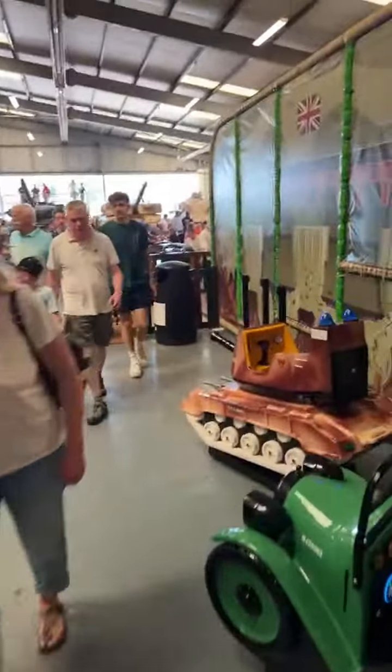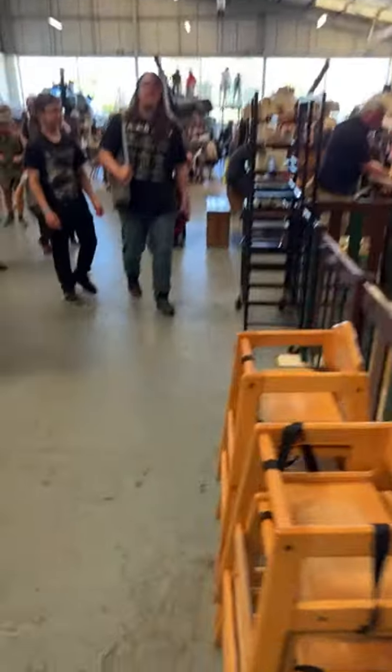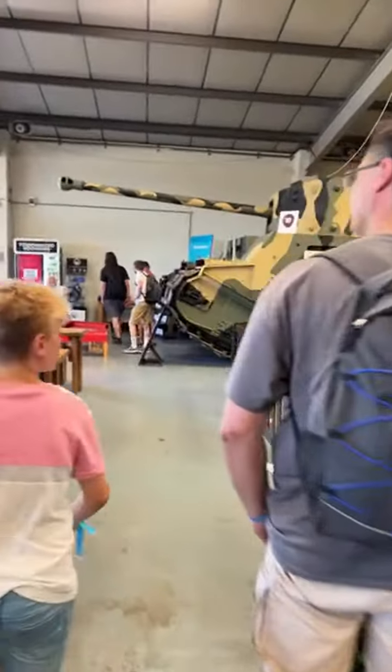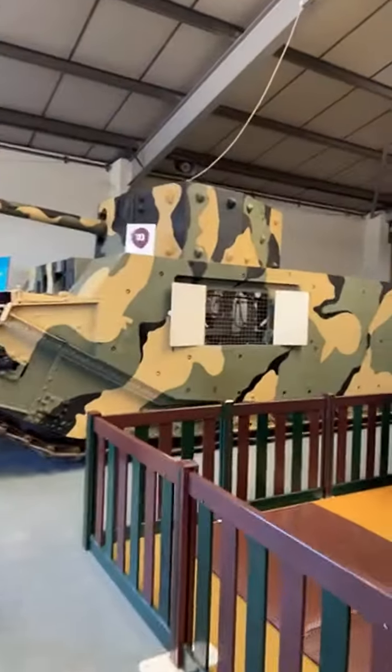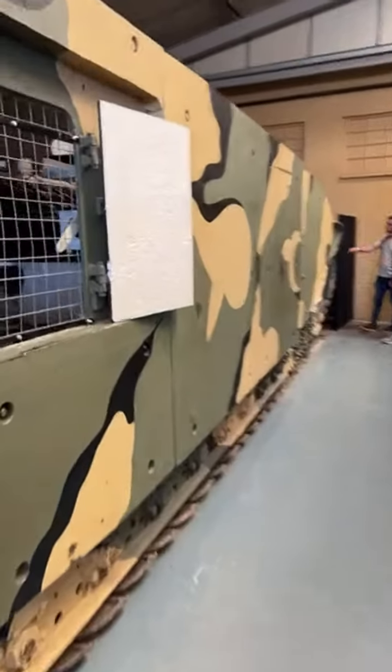We're now pushing through. This is the fan favorite here. Here we go. Are you ready? Are you ready, guys? Very busy. There's Tog. Tog 2. Tog is love, Tog is life, as they say. Oh, watch out. But yeah, this thing is a monster. I mean, here's inside. There's the engine. The back turret basket driving.